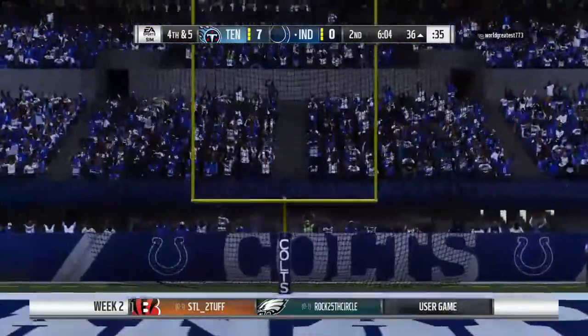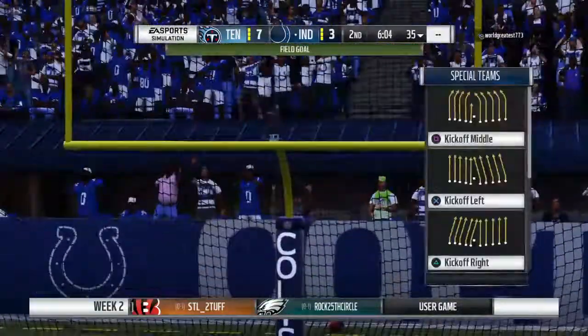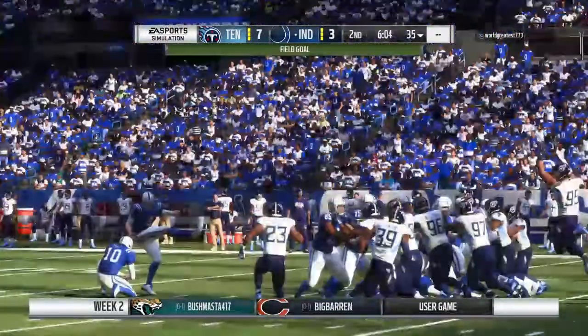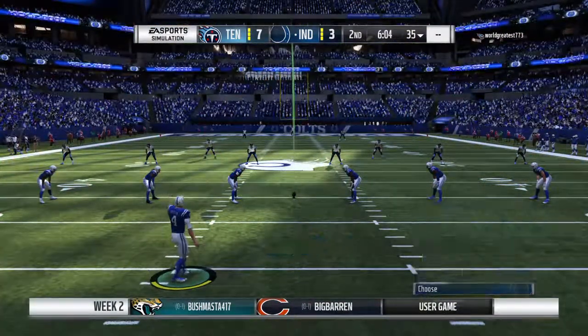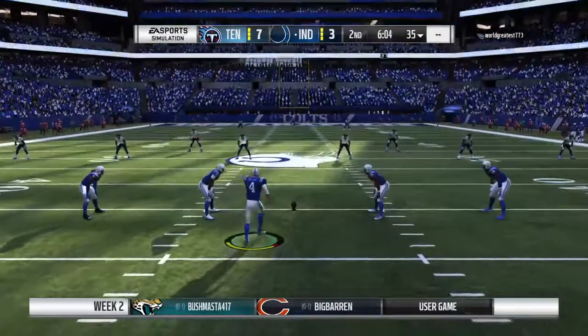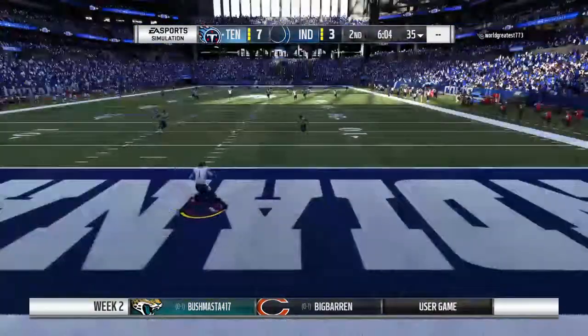And Hauschka's kick is good. And they are on the board, but still trailing. It's 7-3. These kickers now, it's like we take them for granted. Kicks like that used to be such a big deal, and now you just expect them to make it.